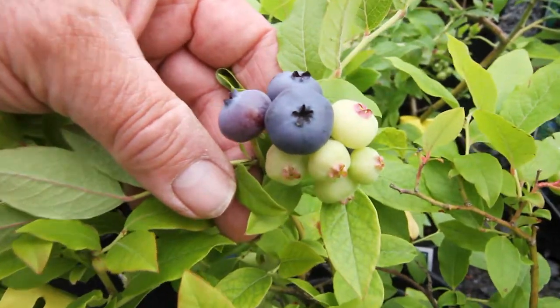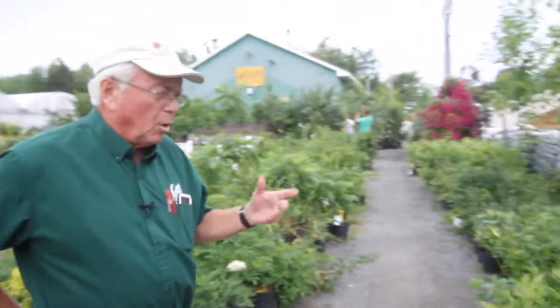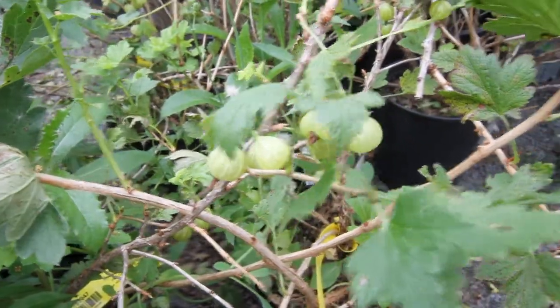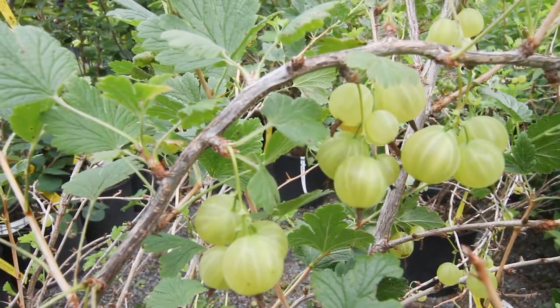A really nice, fun thing to grow, and they have an aspect in landscape. They have beautiful fall colors, so the leaves turn nicely in the fall. You can make just a grouping of them or have a small hedge. Gooseberries are a great plant to have in your yard. There's such a nice flavor, and you can pick them fresh for a good period of the summertime.